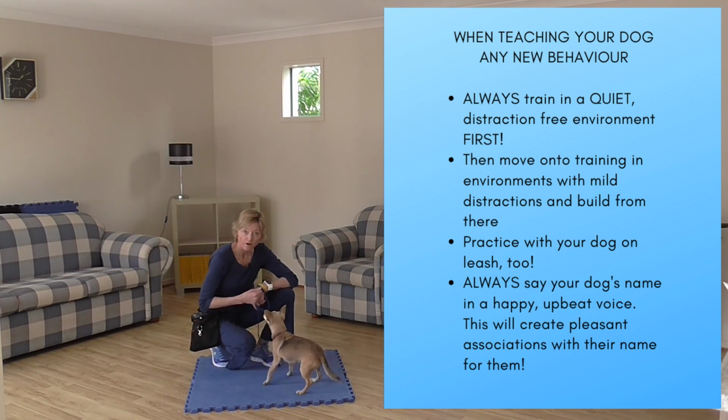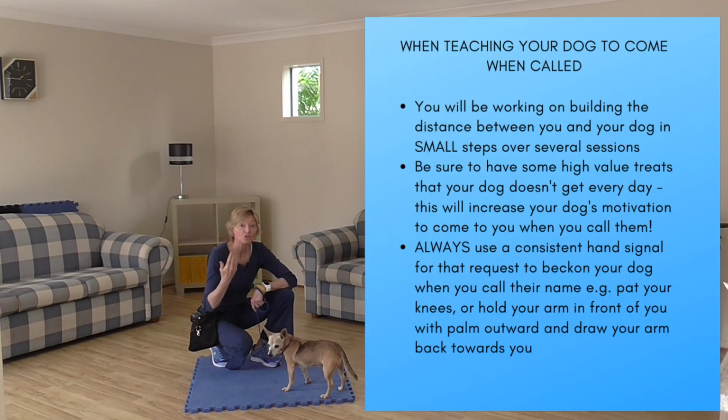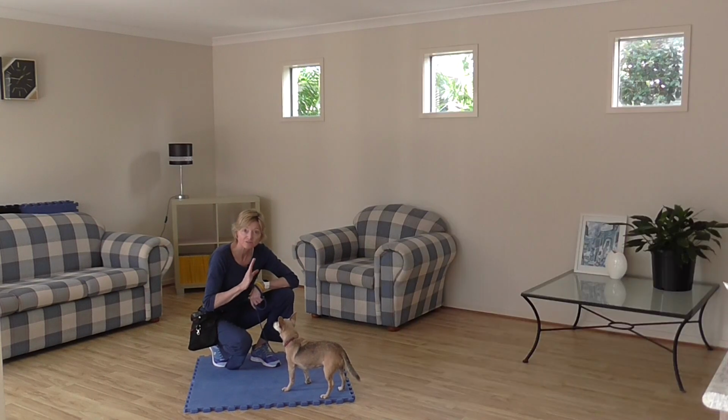Make sure you're starting in a quiet environment again, and then you can maybe move out to a place that has some minimal distractions, like the noise from the surrounding yards or wildlife, say in the backyard. You can move to different parts of the house. Then you can maybe move to the front door and then practice in the front yard, and then practice eventually when you're out on your walks. And it might take you just a few sessions to have your dog understanding and recognising their name and then responding to their name, but then you can apply it in different situations.